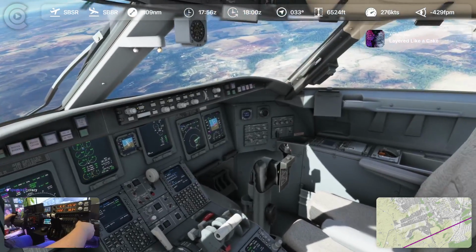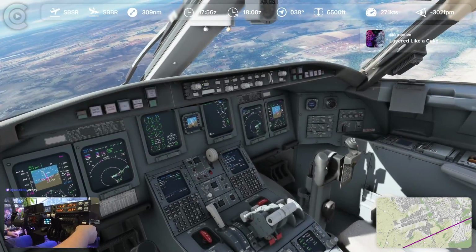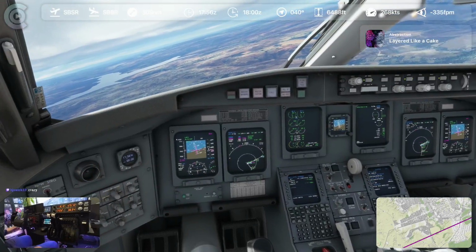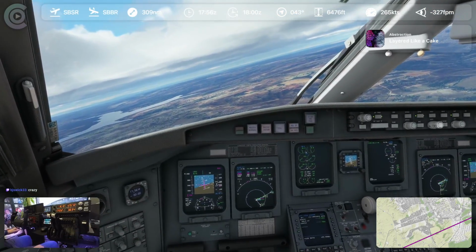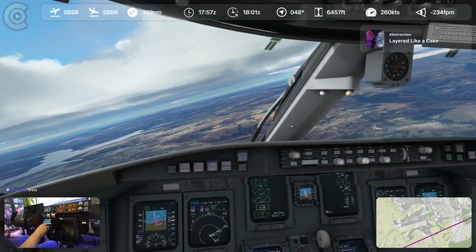Amazonas 888, good afternoon. Squawk 36... Continue ILS to runway 11 left, will call when established on final, Amazonas 888.